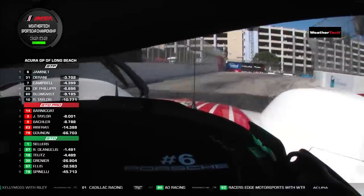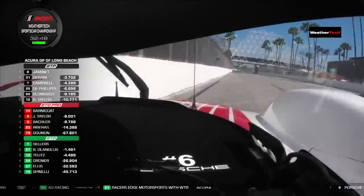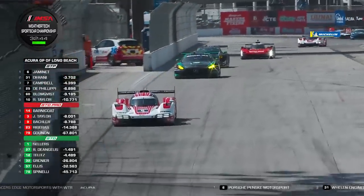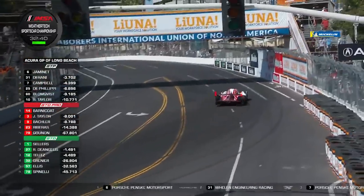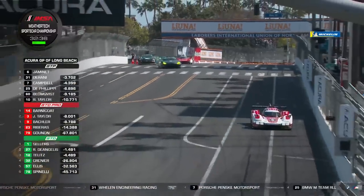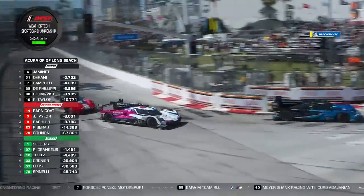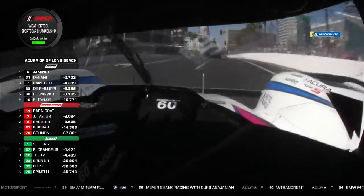Jaminet having to ignore it as he's in behind the BMW, coming towards turn five and through it on the short straight down towards turn six. Still having to keep an eye behind for Pipo Derani, who's second in the number 31 Whelan Engineering Cadillac, but made a very early stop in that car and will have to come into the pit lane again before the end of the race, unless there's alot of yellow towards the end of this race.